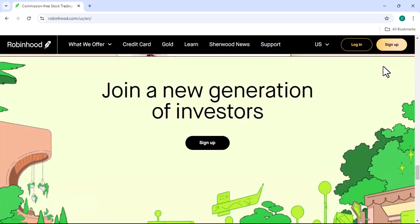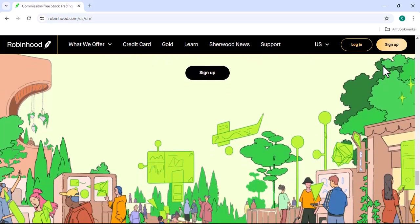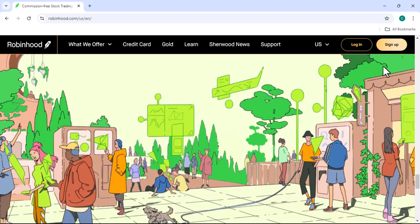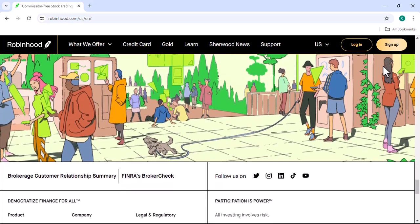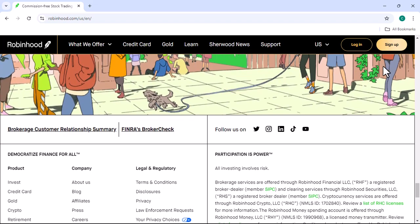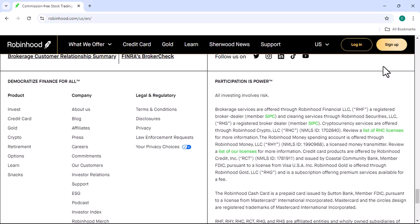It's also worth noting that Robinhood's customer service has been a source of frustration for some users. There have been reports of long wait times and difficulty getting assistance with account issues. So, what's the bottom line? Robinhood has undoubtedly democratized access to the financial markets, making it easier for people to start investing. Its commission-free trading, user-friendly interface, and fractional shares have been major draws.